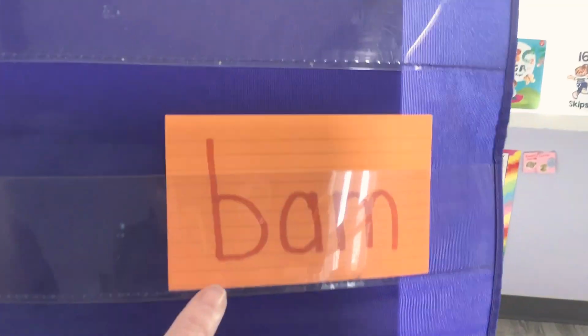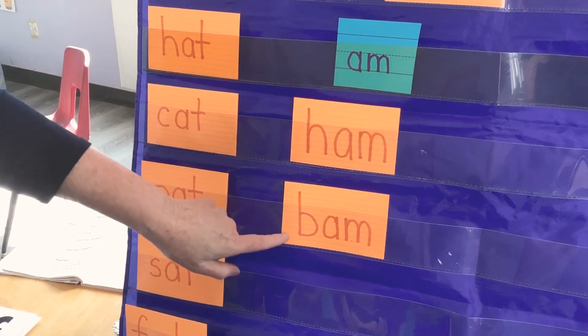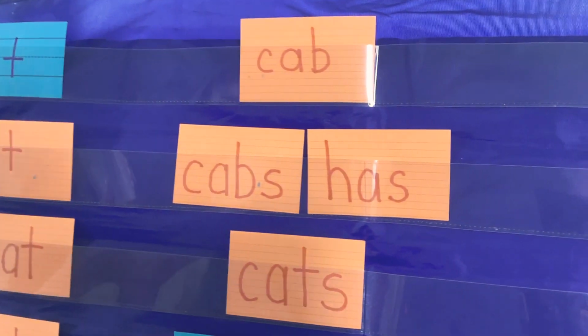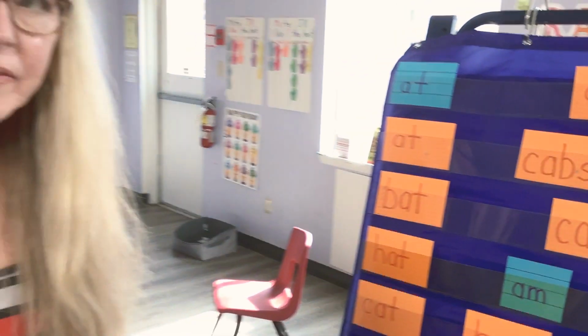Can we find any more am words? Ba-am. Bam. So we only have 2 am words today. Ham and bam. And guess what? These words don't belong to any families today. So we're just going to leave them. They don't belong to a family. We're going to leave them out.